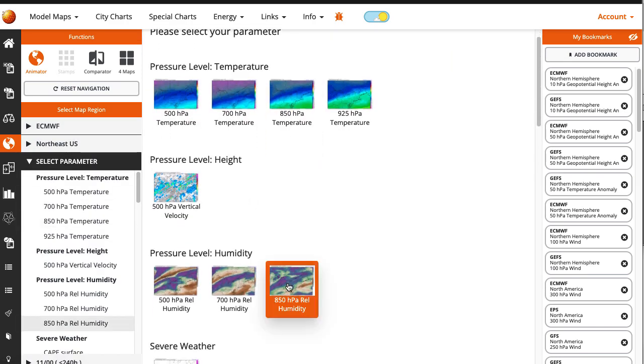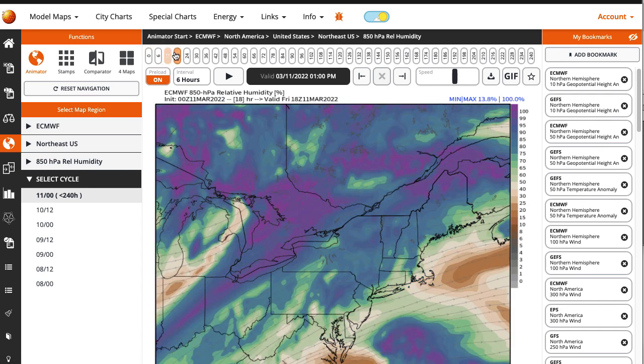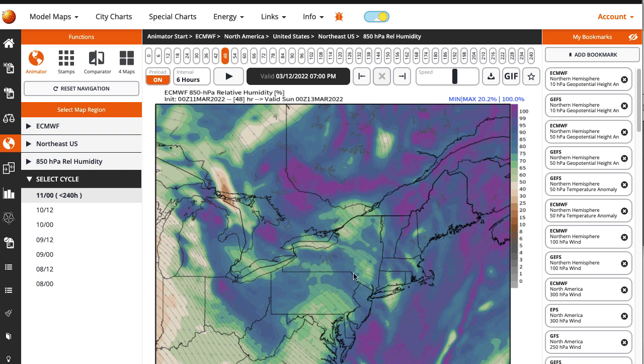And 850. Okay. Why is this important to me? Well, here comes our moisture swinging in Saturday morning. Notice we have all these breaks here. Okay, now this is based on the fact that we have very strong rising air and sinking air with our mesoscale banding, and also very strong dry air transport.